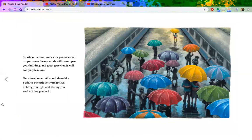So when the time comes for you to set off on your own, heavy winds will sweep past your building and great gray clouds will congregate above. Your loved ones will stand there like puddles beneath their umbrellas, holding you tight and kissing you and wishing you luck.